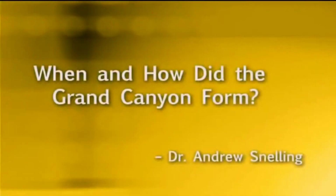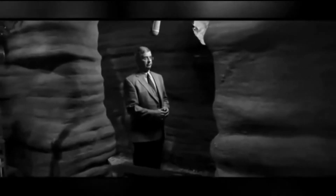When and how did the Grand Canyon form? The Grand Canyon is 277 miles long, varies from 3,000 to 6,000 feet deep, and 4 to 18 miles wide. It's the only natural feature on the Earth's surface that can be seen from the moon. So how and when did the Grand Canyon form?